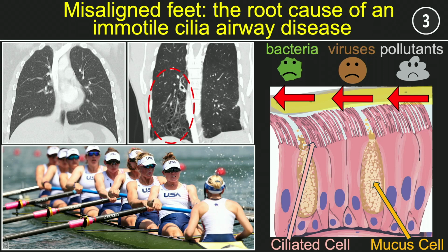On the right there, I'm showing you a mucus cell in orange. You can think of this as a factory producing a bunch of mucus to trap these pathogens. In pink is a ciliated cell. It has these hair-like projections that sweep back and forth to clear that mucus out of your lung.